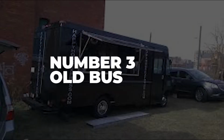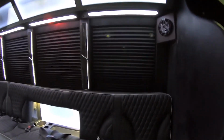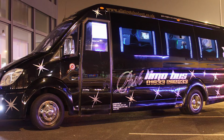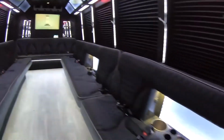Number 3. Old bus. Next, we have an old bus owned by a limo company that had been upgraded into a party bus. This bus was being used for all kinds of events and was to be sold with enough money that would help the owner buy a better party bus for their business service. While the bus owner demanded a jaw-dropping $20,500, Les struck this not-so-profitable deal for $8,000.